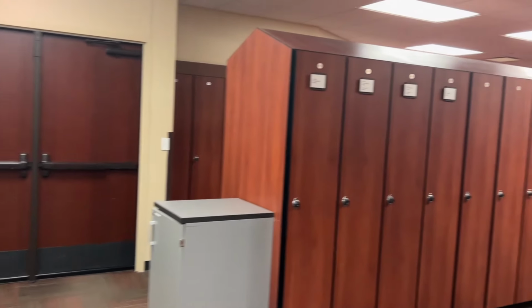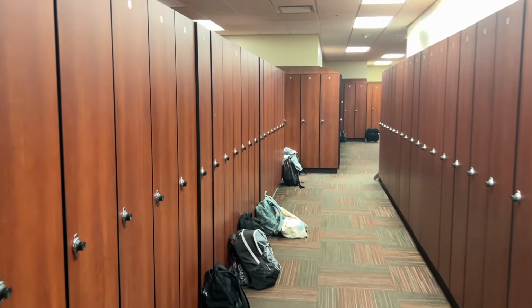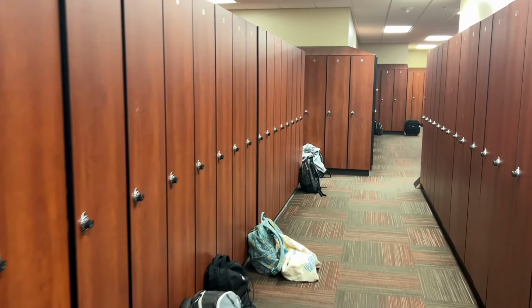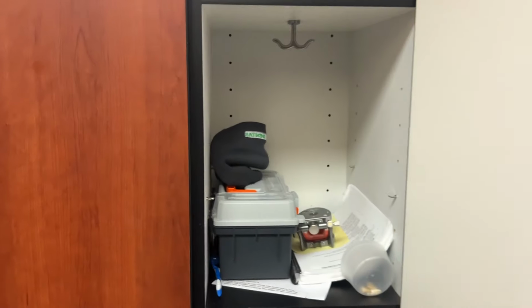Coming over here, these are our lockers. At our school, we assign lockers your first year, and you keep them all the way throughout dental school. In your locker, you house some of your tools, your bags, and stuff that you might use for your classes. This is my locker right here. It's a bit of a mess, I won't lie.